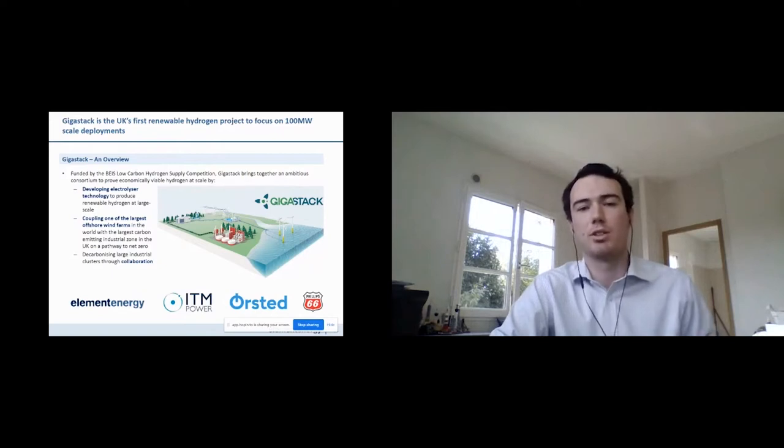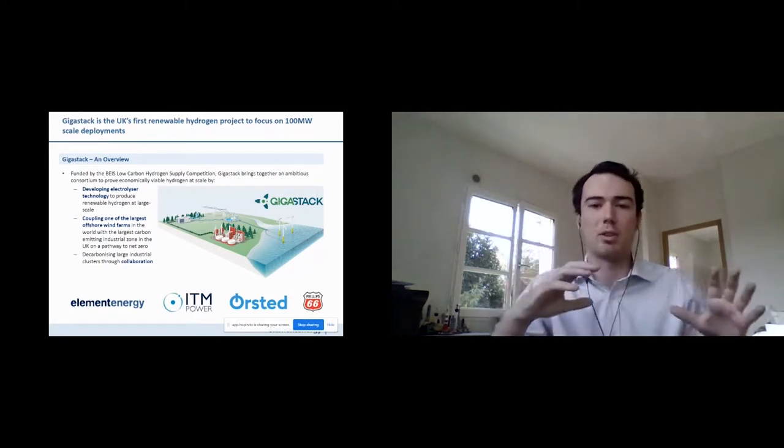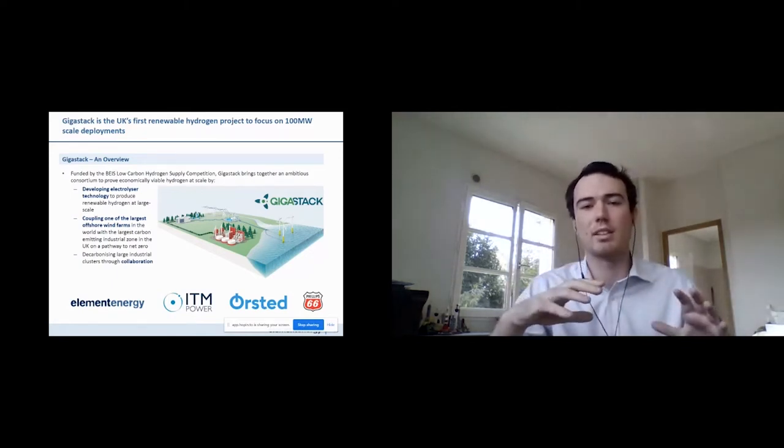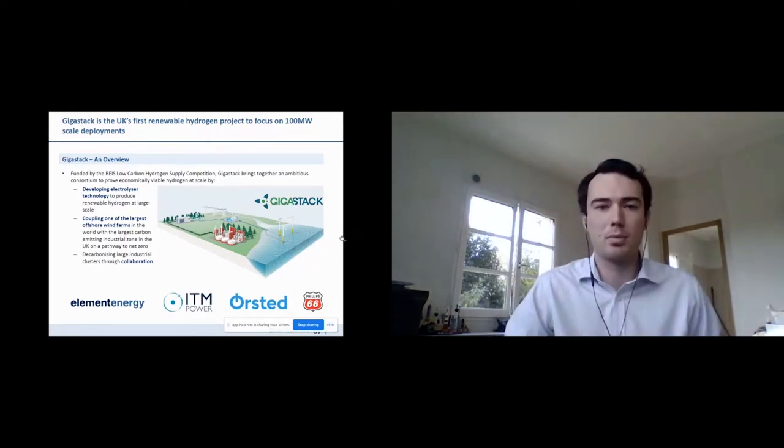And this is being done for industrial collaboration. And this is a really important point. This consortium effectively brings together companies from across the supply chain and in different sectors to find a way to decarbonize, in this case, with renewable hydrogen.